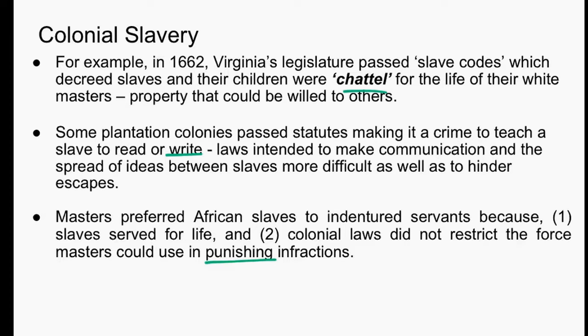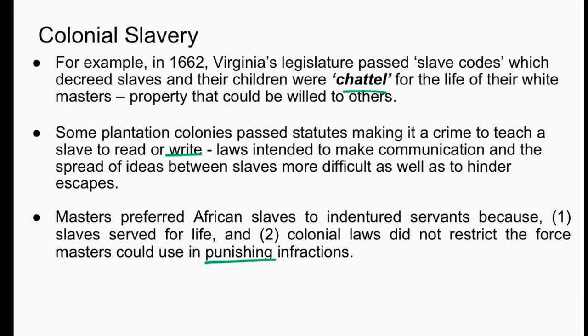Some plantation colonies passed statutes making it a crime to teach a slave to read or write, laws intended to make communication and the spread of ideas between slaves more difficult as well as to hinder escapes. Masters preferred African slaves to indentured servants because number 1, slaves lived for life, and number 2, colonial laws did not restrict the force masters could use in punishing infractions.